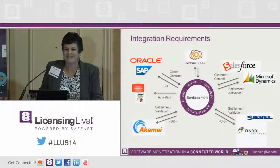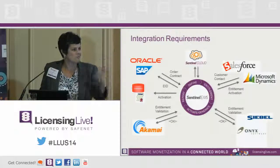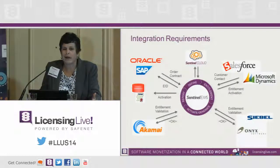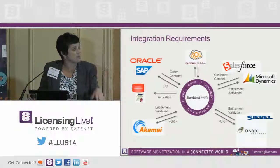Because most people are using licensing to control access to the software, so that they would let you download it regardless. But some people want to control downloads to new versions or downloads to patches and things like that based on maintenance, and so this would be a mechanism for doing that as well.